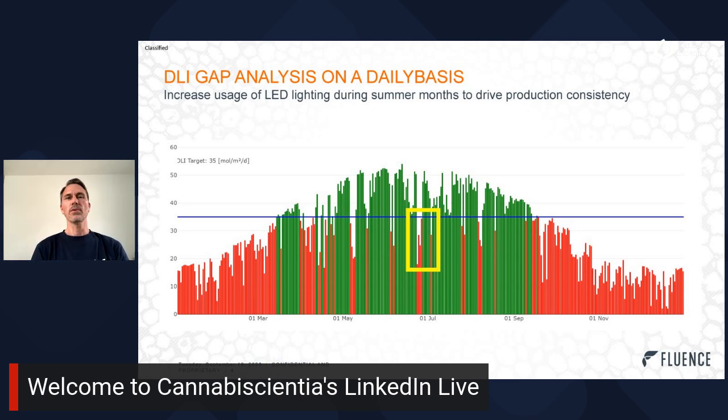Then we see that we have a couple of days where we oversupply, but also a lot of days in red where we undersupply the need that we have set for our crop, which in this case is 35 mole per square meter and day. And with a controllable light source, we can adjust the light levels to that 35 mole bar and fill the gap in the missing photons, so to say. And this ensures consistency, because any deviation from light conditions will result in deviations in flower quality.